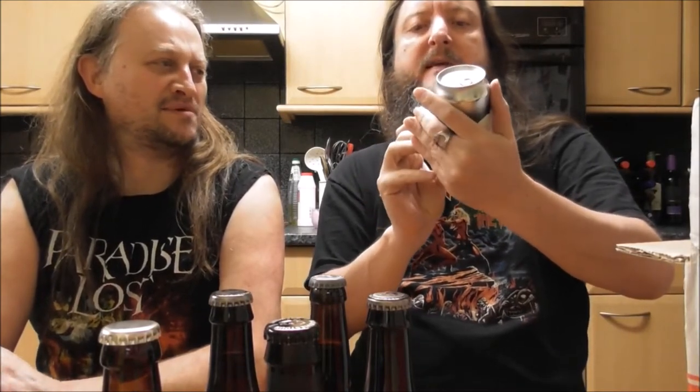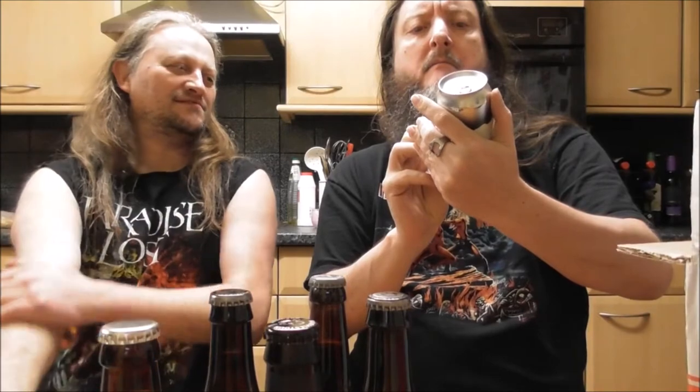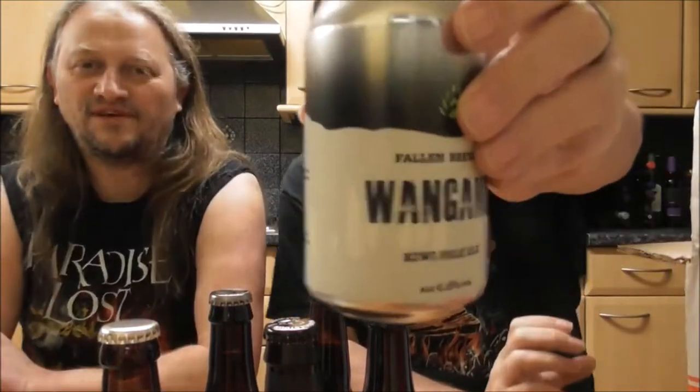Wanganui, eh? Kiwi pale ale. So that's a bit confusing. And I thought it was all Scotland. And what's this, might be Kiwi? One of them sent-out ones, you know, like Kiwi style or something. Yeah, maybe. We'll soon find out.